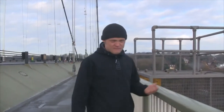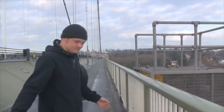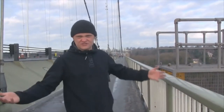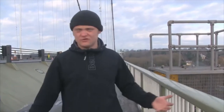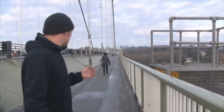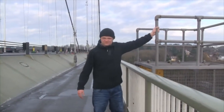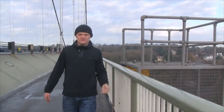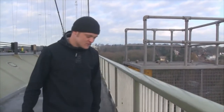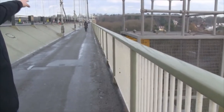And it's actually a maintenance gantry. So obviously the underneath of the bridge needs maintenance. All bridges need maintenance, and obviously something as big as Humber Bridge will need a lot of maintenance. So this here, this cage, is a maintenance gantry, and obviously it's got wheels, so this will move all the way along under the carriageway of the bridge.